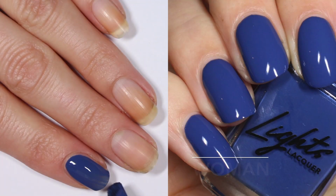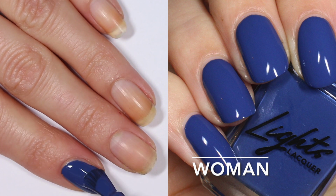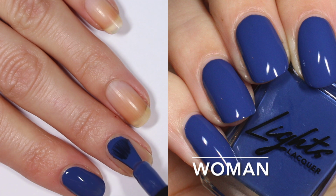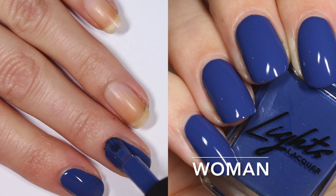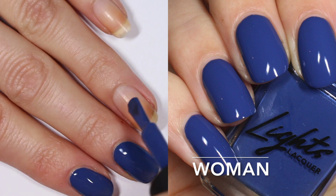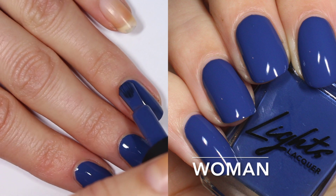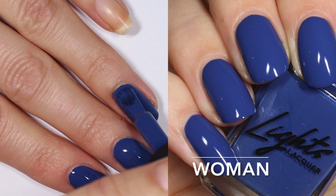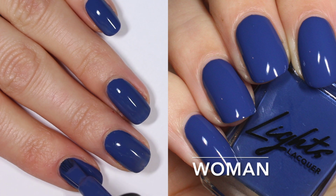All right, and then the last cream that we're going to look at is Woman, and I loved that Kathleen made this one a blue polish. It is so wonderful. She always made excellent blues in her Kale Polish collections, and I'm so glad that is not changing with Lights Lacquer because I am a blue polish lover. This one is a really pretty denim polish, but if you turned the volume all the way up. It's really intense, really vibrant, really bright.